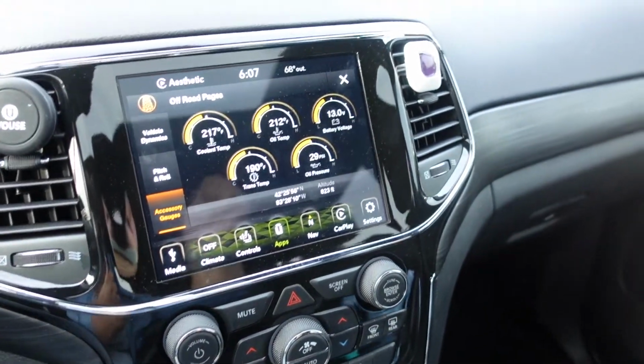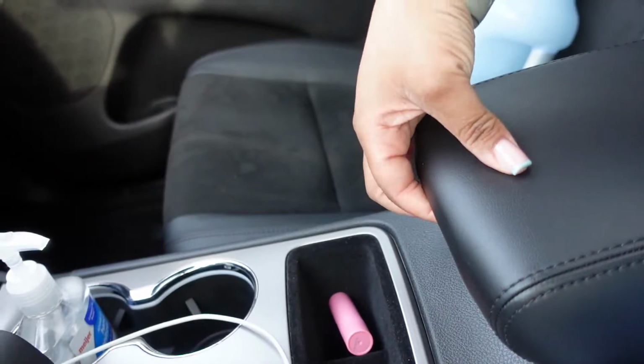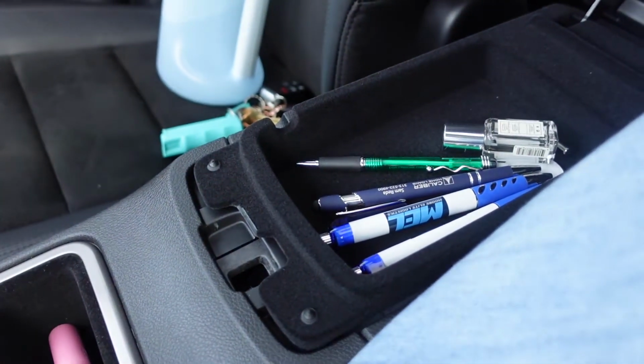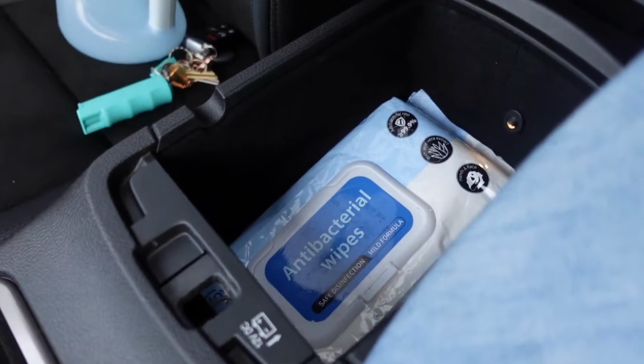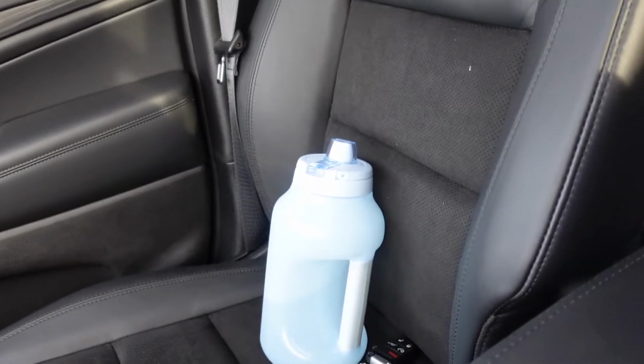I am digging that. Oh, by the way, we also got the wood grain here, which they say is like wood, but we know that it's not. So this has like two levers. There's one here, and it opens the top, which I just got some pens in there. And then you press the bigger one, and it opens the bottom. And I got my wipes in there. I stay clean around here. And y'all see Bay over there, my water. I should put a seatbelt on her.